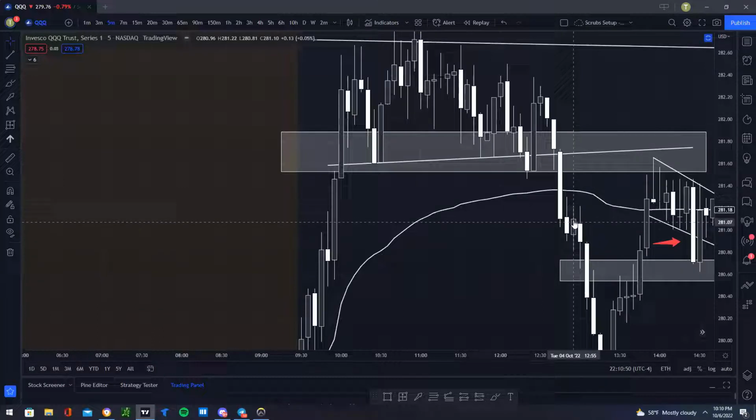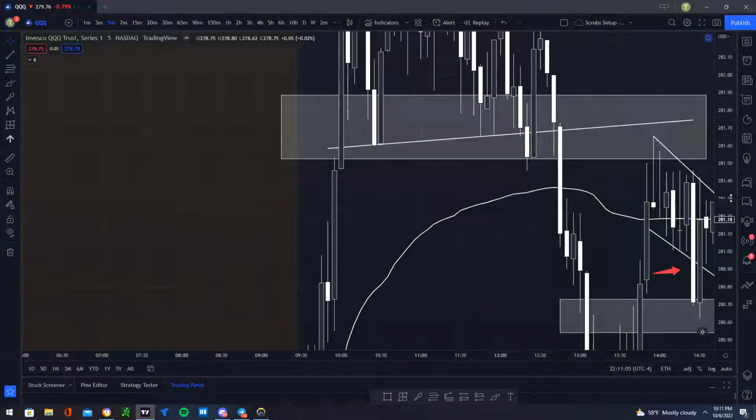Remember, the stock market is not picture perfect. It's not going to give you a perfect scenario every single time. But this VWAP right here is acting as a resistance, right? You see that we actually rejected off the VWAP. Even if it's not perfect, we rejected that area.